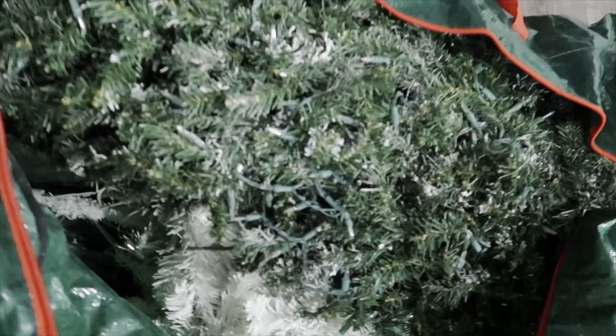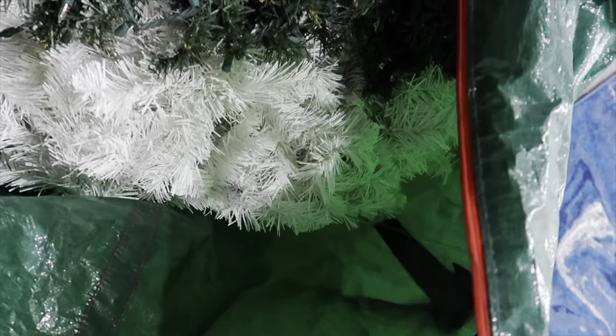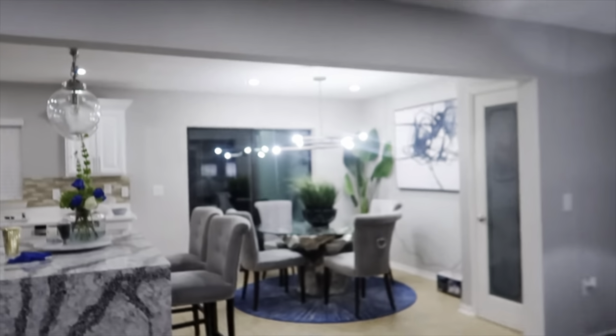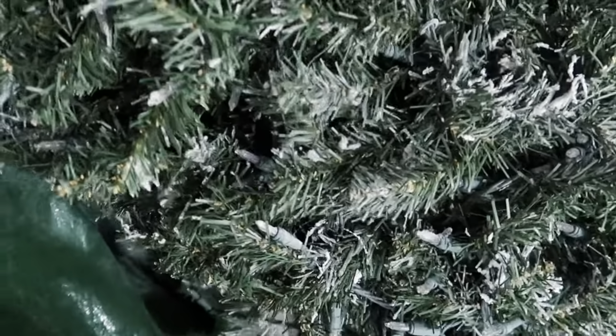Okay, I can immediately tell that I want me a new tree, y'all. So this is my white tree. This is the one that I typically place in that corner over there. And this is my green tree, and it'll go right here.